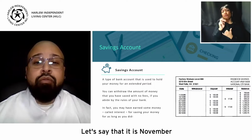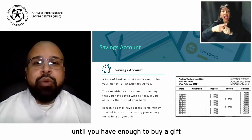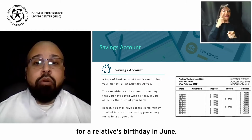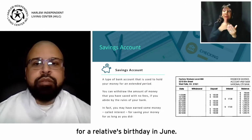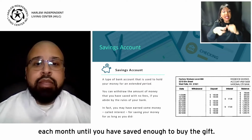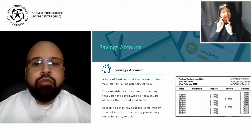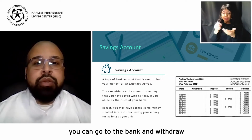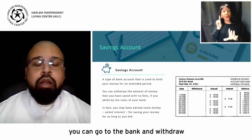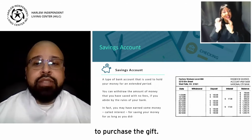Let's say that it is November and you want to put some money away every month until you have enough to buy a gift for a relative's birthday in June. You can make a deposit into a savings account each month until you have saved enough money to buy the gift. When June comes around, you can go to the bank and withdraw, or take money out of, your savings account to purchase the gift.